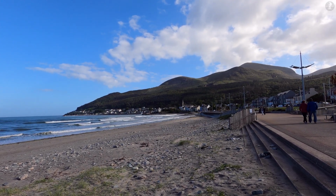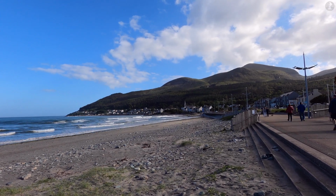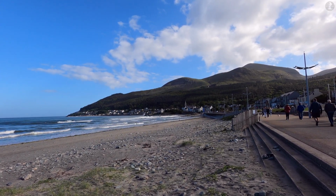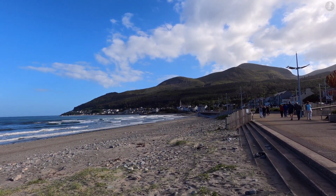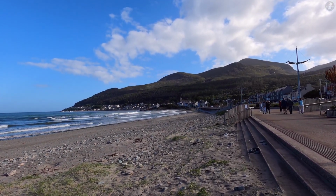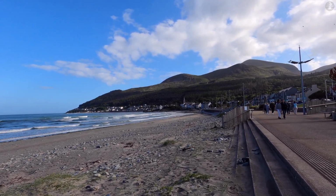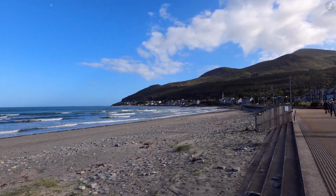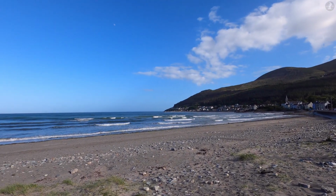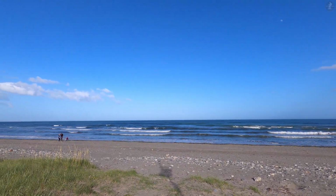Welcome to Newcastle, one of the loveliest and most beautiful towns in all of Northern Ireland. Located on the southeastern coast of County Down in the shadow of Slieve Donard, Northern Ireland's highest peak, Newcastle is a seaside town that boasts both incredible natural sights and a wide range of history and things to do on its streets.